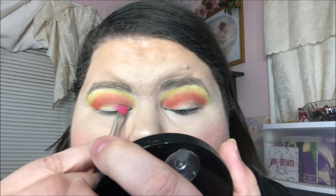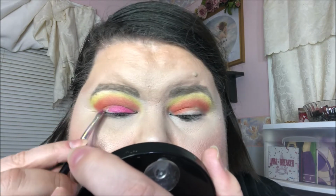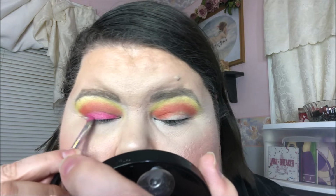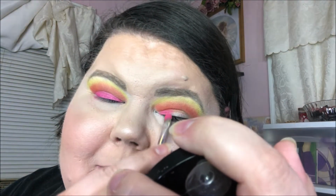Use a little Wet n Wild setting spray. I do that to every shimmer regardless of brand. Oh good, that went on darker than it looks in the pan. That's what I was hoping. That is a gorgeous shade of pink. Really, really is. Another little spritz. Y'all didn't see that, did you? Yeah, I was holding the mirror backwards, like I always do.